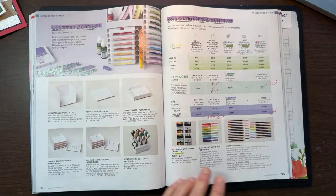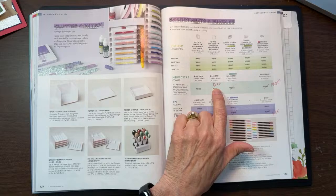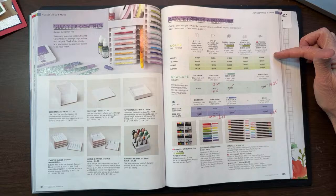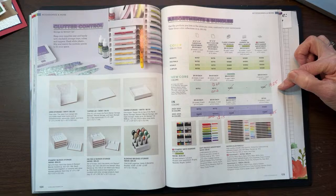On page 125, the new core in colors that we have here, the 12 by 12 cardstock has been marked down to $12.60. And the markers, get this, these were the colors that came back. They were either in colors that came back or brand new colors to this catalog because we had that huge color revamp. Well, the markers, there's 10 different markers in the colors. They're normally $38.50, for 11 markers. That's marked down to $19.25. So good deal there.